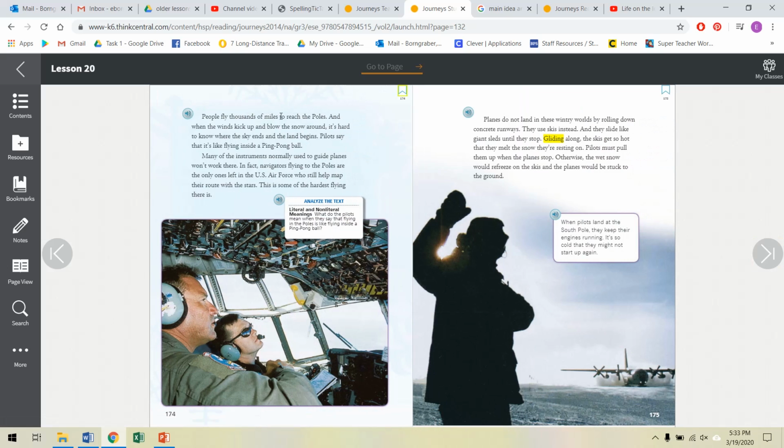People fly thousands of miles to reach the poles, and when the winds kick up and blow the snow around, it's hard to know where the sky ends and the land begins. Pilots say that it's like flying inside a ping pong ball. Many of the instruments normally used to guide planes won't work there. In fact, navigators flying to the poles are the only ones left in the U.S. Air Force who still help map their route with the stars. This is some of the hardest flying there is.